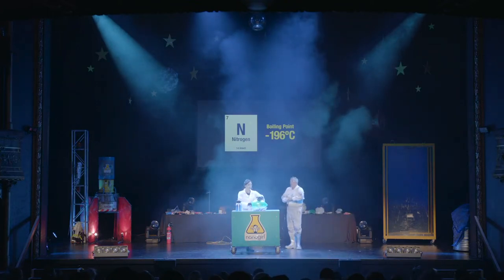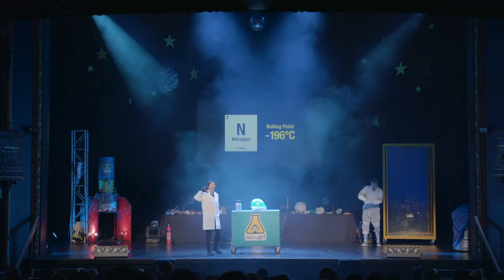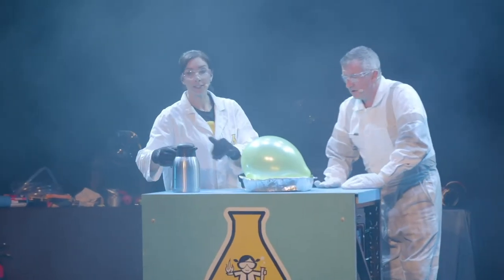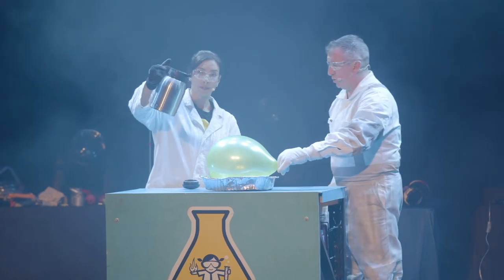What is your hypothesis? It will pop. It will pop is your hypothesis. What do you think it's going to do? Okay, hold on to that hypothesis. We're going to run an experiment and see what happens. Okay. Here we go. Are you ready? I've got hold of the balloon.